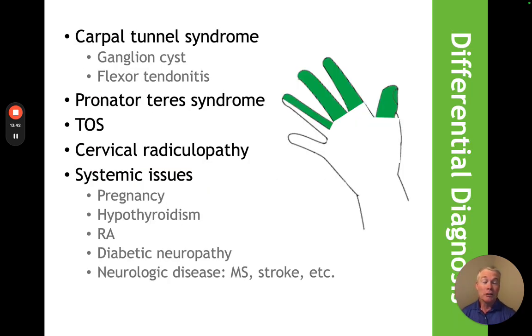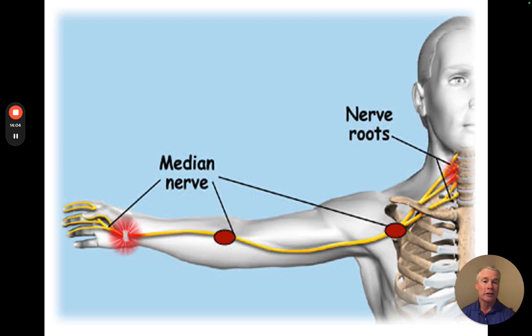Well, carpal tunnel syndrome affects the first 3.5 digits here, that numbness and tingling. Sometimes that's because of irritation in the carpal tunnel. Sometimes there are things going on in the carpal tunnel, like a ganglion cyst or flexor tendinitis. But oftentimes there are things going on up chain: the pronator teres, TOS, cervical radiculopathies, or even systemic issues. Let's look at that first one, pronator teres syndrome. Pronator teres syndrome means irritation of the median nerve here in the forearm itself.